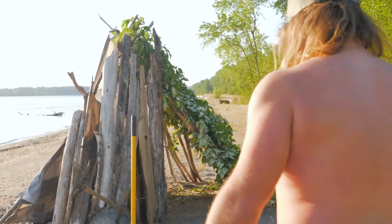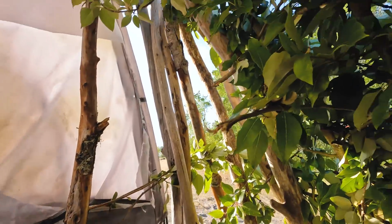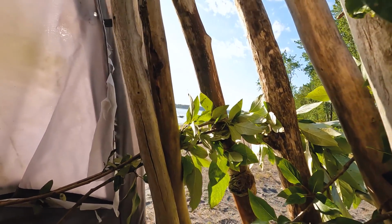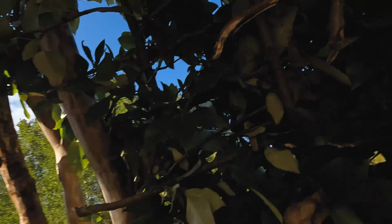Let's do a grand tour. Here it is. Here's our home for the night. I must say it's got a very cabana style feel to it, very tiki or like bohemian, if you will. But it's gonna be nice and comfortable. We got a nice wind block. The wind's coming from upriver, so that's our wind out there. That's gonna be our alarm clock. The sun will actually come up over here. That's west. This is east.